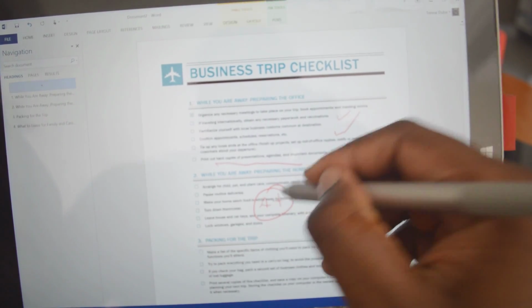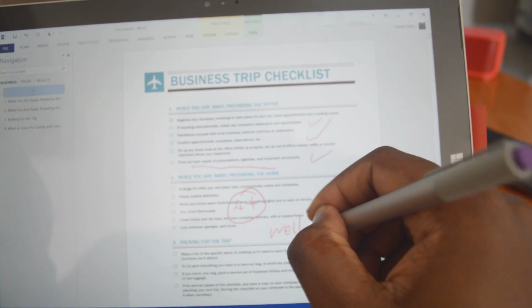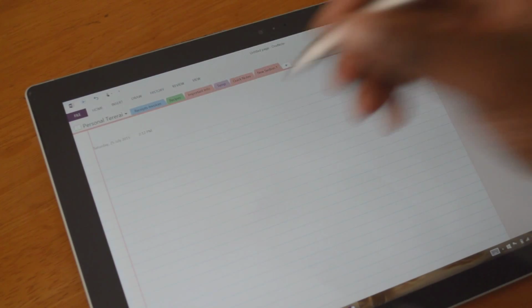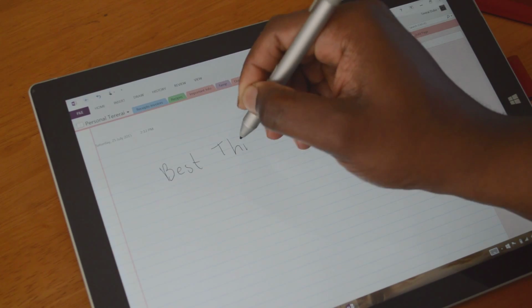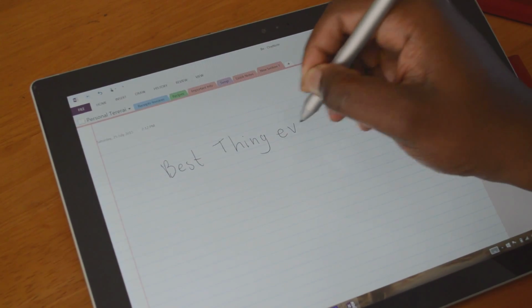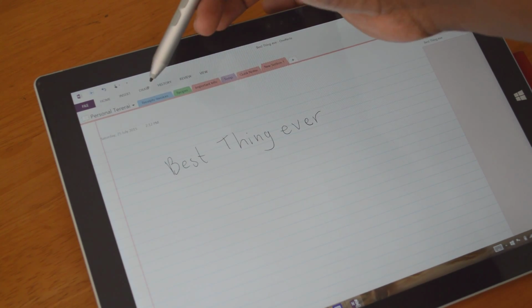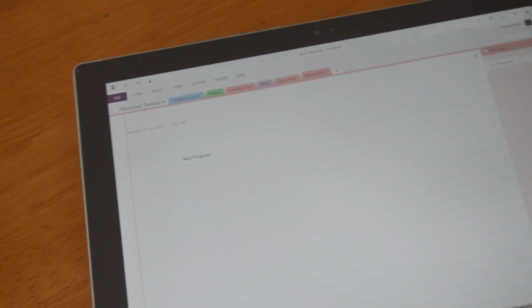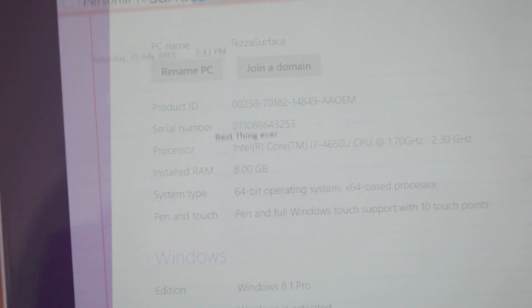So when your students email you their presentations or anything like that, you don't even have to print them. You can mark straight away directly on the tablet there and email them back to you. Yay, no trees harmed. You can even convert your handwriting to text. You can see how bad my handwriting is, but just by the touch of a button you can convert that handwriting into actual text there. So you can see I wrote the best thing ever there, and the tablet automatically transferred it into text.